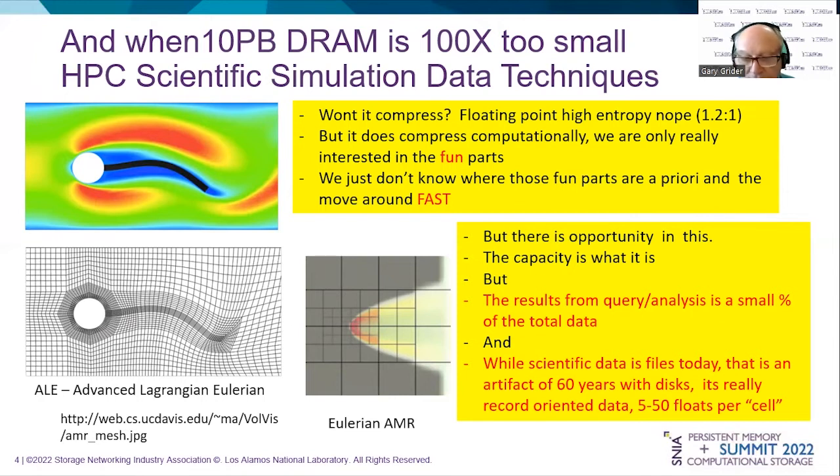And there's something else that's really interesting about this. Each one of those cells, those squares or polyhedrals, has 5 to 50 floating point values, like pressure and temperature and so forth. And they also have location, of course, in the mesh. So this thing is very record oriented, even though today we write large files. That's a holdover from when we had disk drives. And so at any rate, there's an opportunity there.